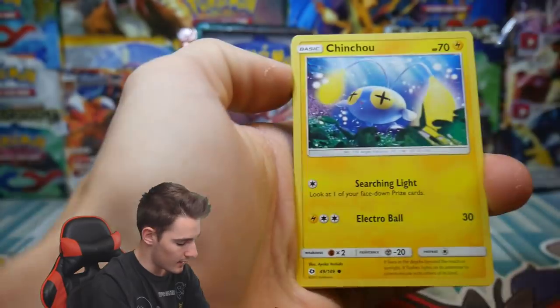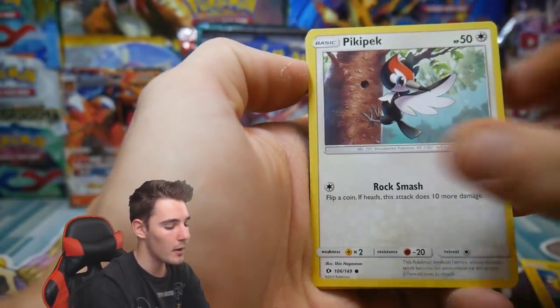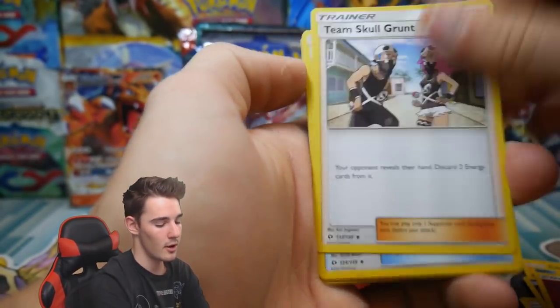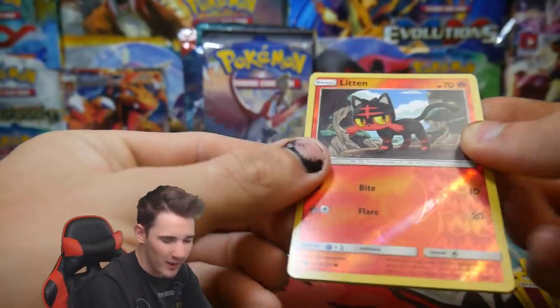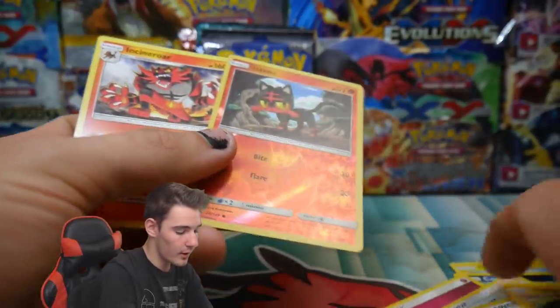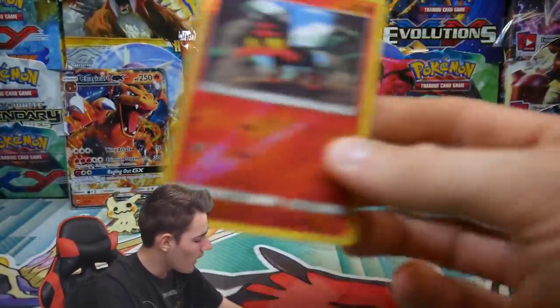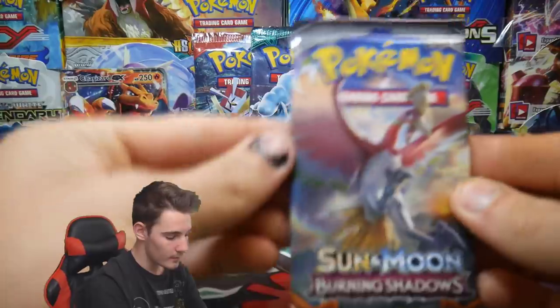We have a Chinchou, a Togedemaru, a Carvanha, Pikipek, a Sandile, an Energy, Team Skull Grunt, a Poison Barb, Charger, Bug, a Litten Reverse Holo, and come on, an Incineroar. Did we get the... Oh, we didn't get the Torracat. Oh, well. We almost got the whole evolutionary line. Almost. Let's go.